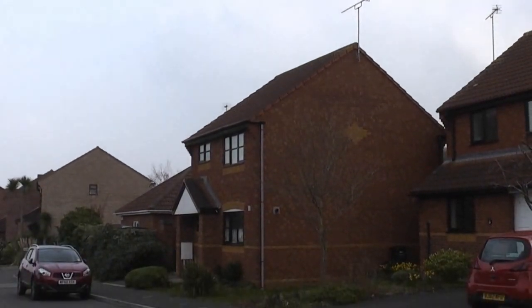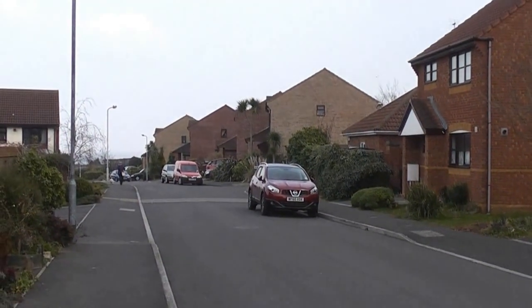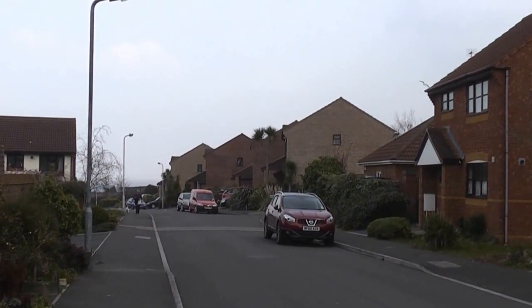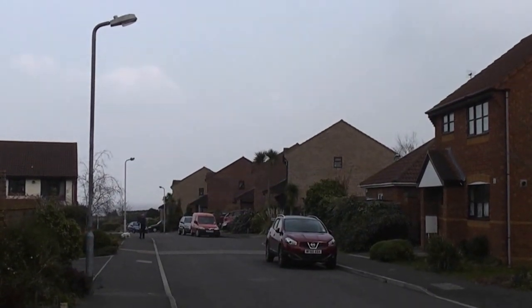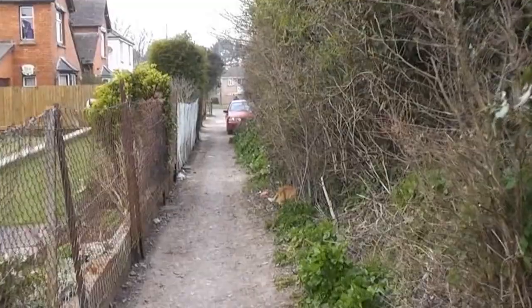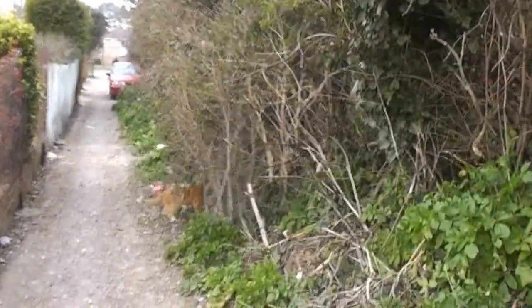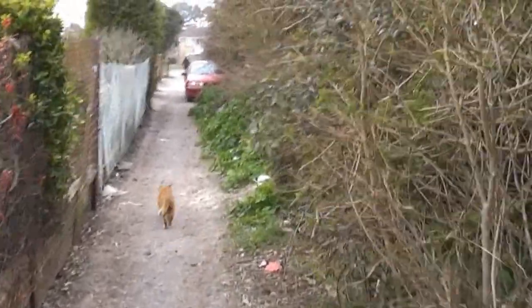Yeah, we've had a helicopter flying around for the last half an hour over Watchet. Not sure for what reason. Wonder if we'll see it again as I head on down towards the railway. Just been a little ginger cat walking ahead of me, but it's decided to look sideways now. And we might be going on now.